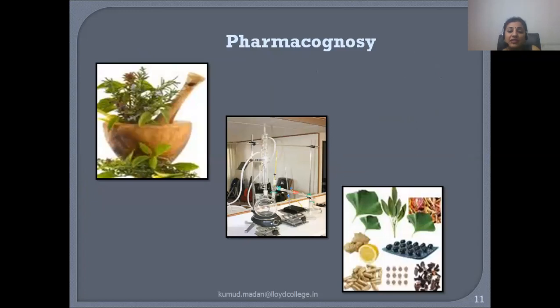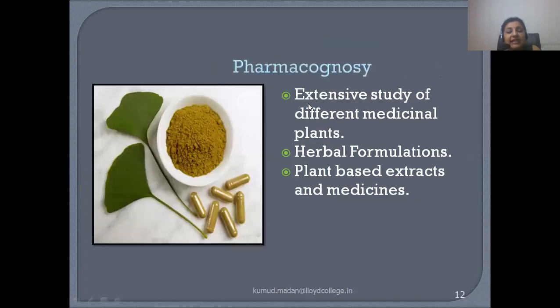Next is pharmacognosy. Here again you can see some images. The first image depicts a pestle and mortar and a few plants. The second image shows the extraction of some constituents from the plants, and these are the dosage forms basically. Pharmacognosy means the botany of the pharmaceutical product or the natural drugs. It deals with the extensive study of different medicinal plants and herbal formulations.